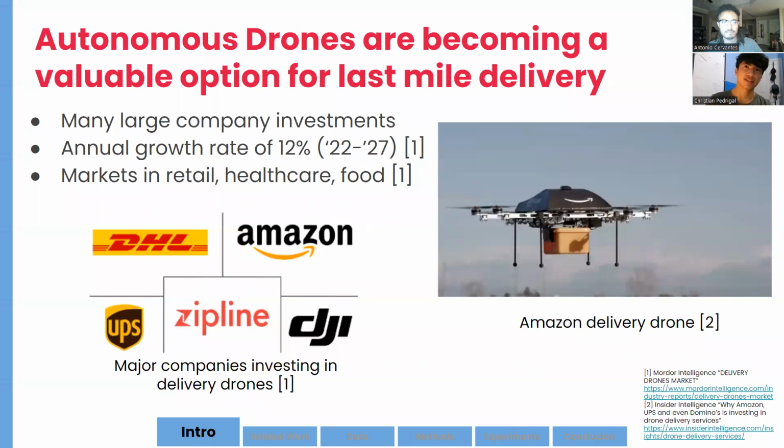Many major retailer companies, such as Amazon and UPS, have been approved by the Federal Aviation Administration, FAA, to deliver 5-pound delivery packages in lightly populated areas using UAV, or commonly quadcopter drones. This is a major milestone for the feasibility of the drone market by helping boost these retail, healthcare, and food industries. But the question is, how trustworthy are these drones to be carrying weighted packages over people?